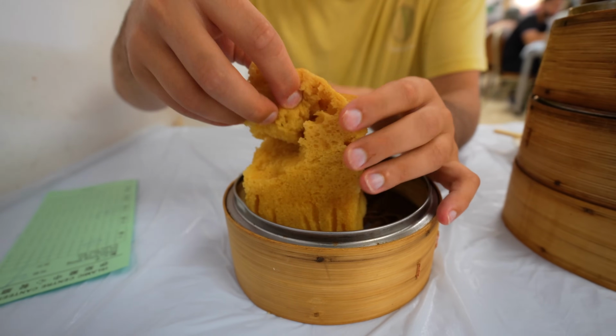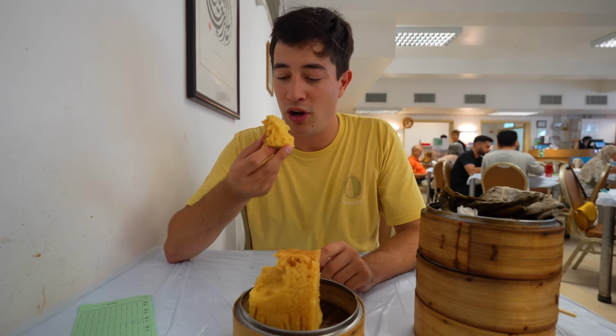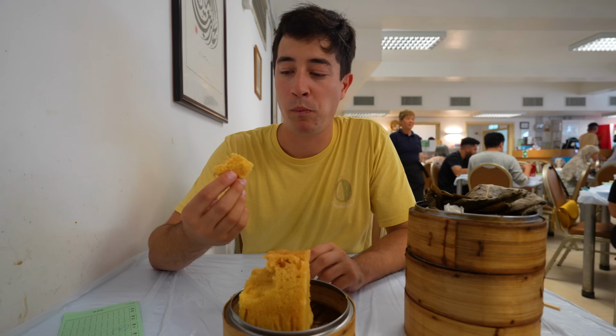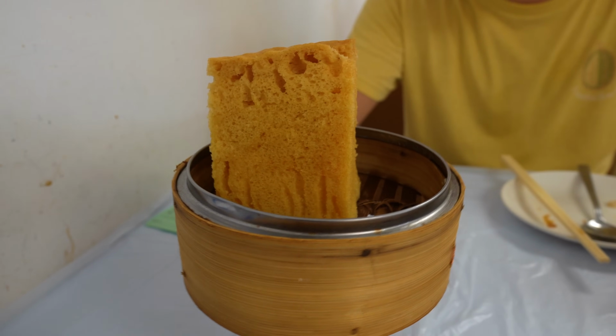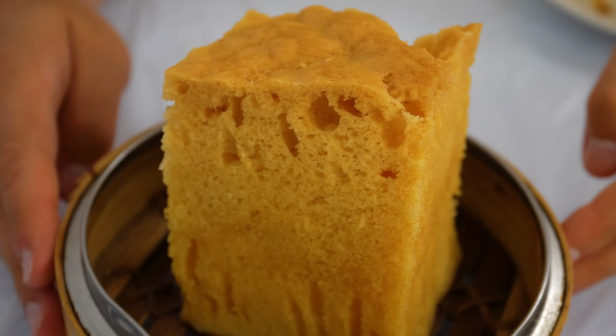It smells really delicious, buttery, steamed bread. Oh, it smells nice and sweet too. It's like a sponge cake, buttery, really fragrant too. Oh, that's delicious. Not dry, very moist. Yum. I love this place. It doesn't matter if you're a Muslim or not. If you love dim sum, you'll love the Islamic Center canteen. That was awesome, awesome dim sum.